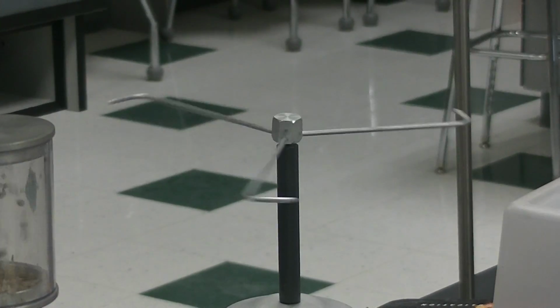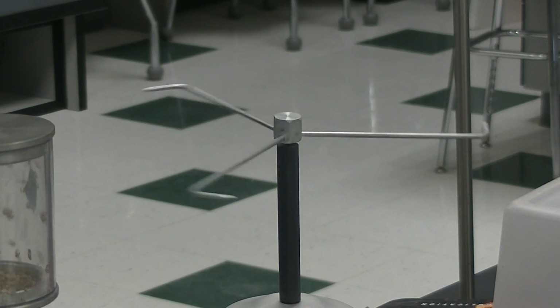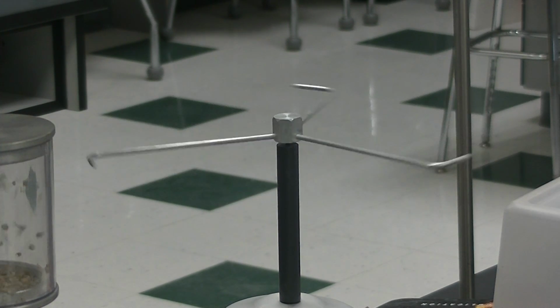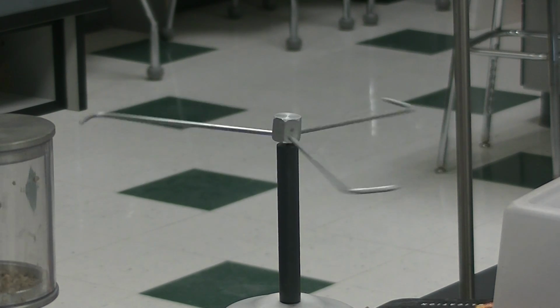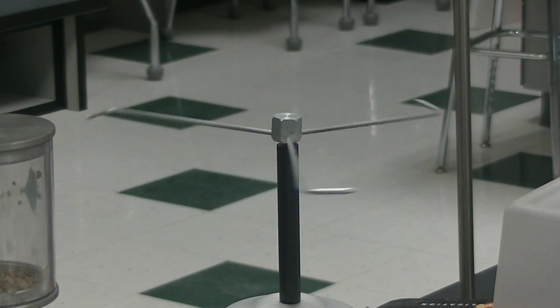And this device that ends up spinning all day is shooting a little plasma jet out of it from the point there as it negatively charges. It's able to squirt those electrical charges out, so it is constantly spinning because of that plasma jet.